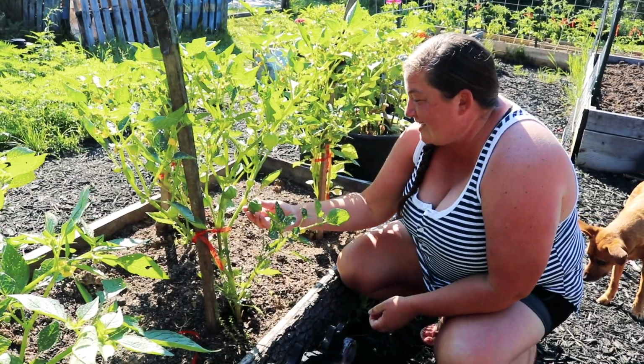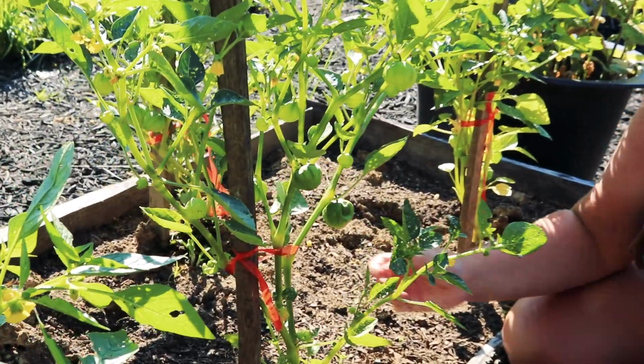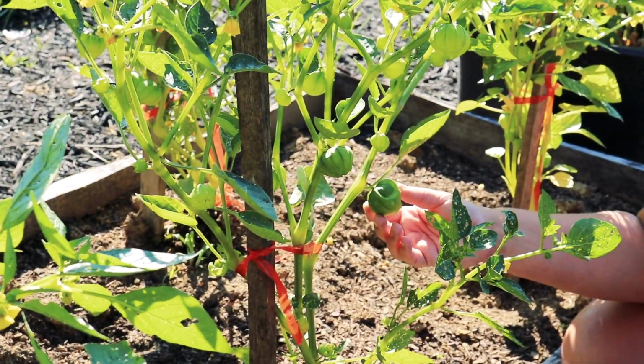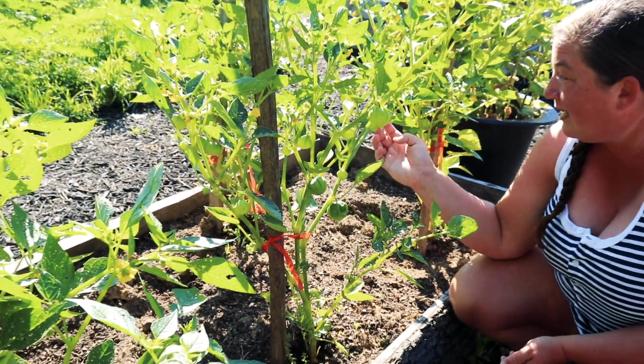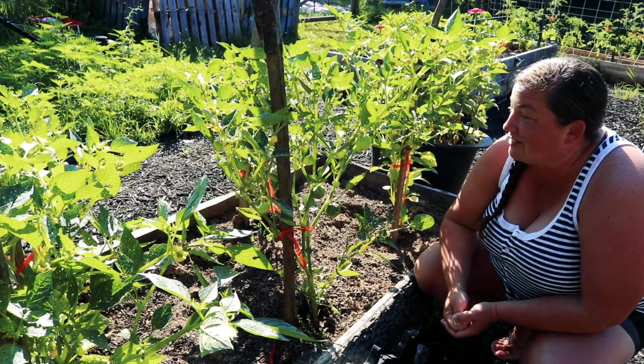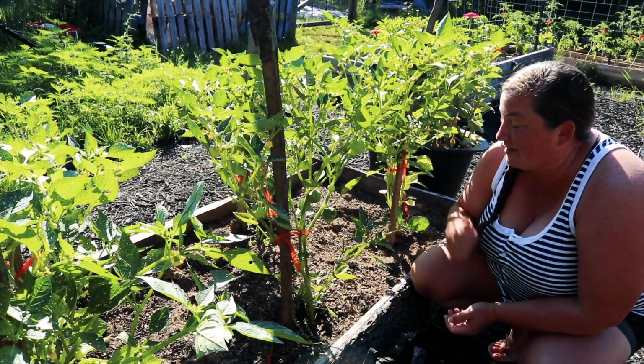Look at all these tomatillos. There's probably like 200 on here. I don't know, this is probably one of the coolest things we've ever grown. It's our first time. And they pop up so quick and so many. I mean, there's like 10 on each little stalk. It's crazy. And they're not in there yet, but the husks are growing really big.